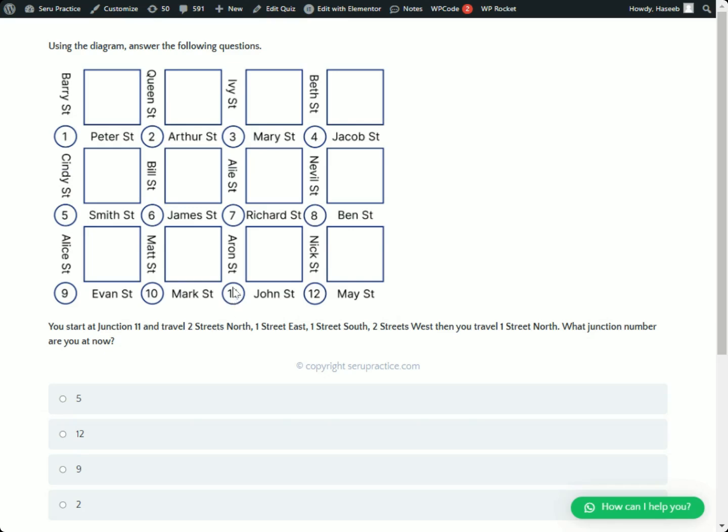So currently we are standing at junction 11, and we had assumed that, taking it like a compass, every time the upward direction is north. If we know one direction, that means we also know all of the remaining 3 directions. And let's divide this question into subparts. So starting from junction 11, travel 2 streets north. So this is north and upwards. Basically I am starting from this point, and after taking 2 norths up, I have arrived at junction 3.